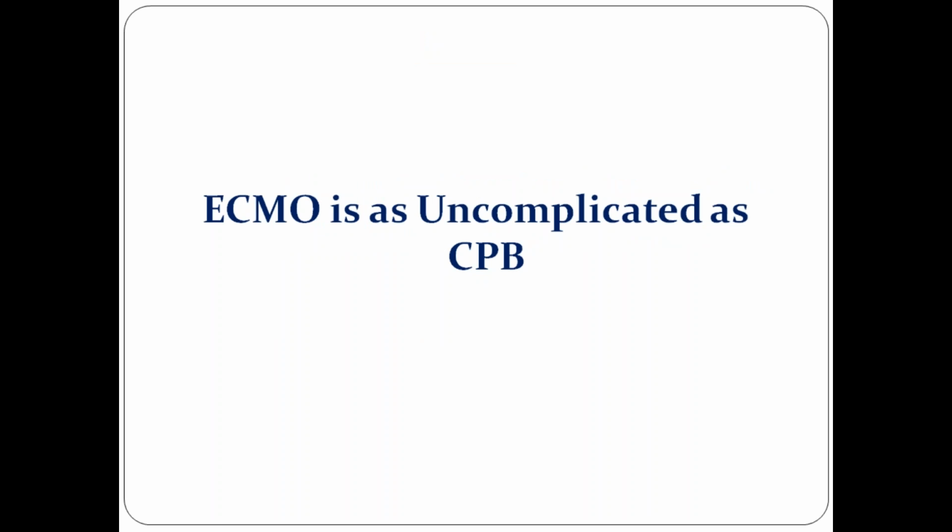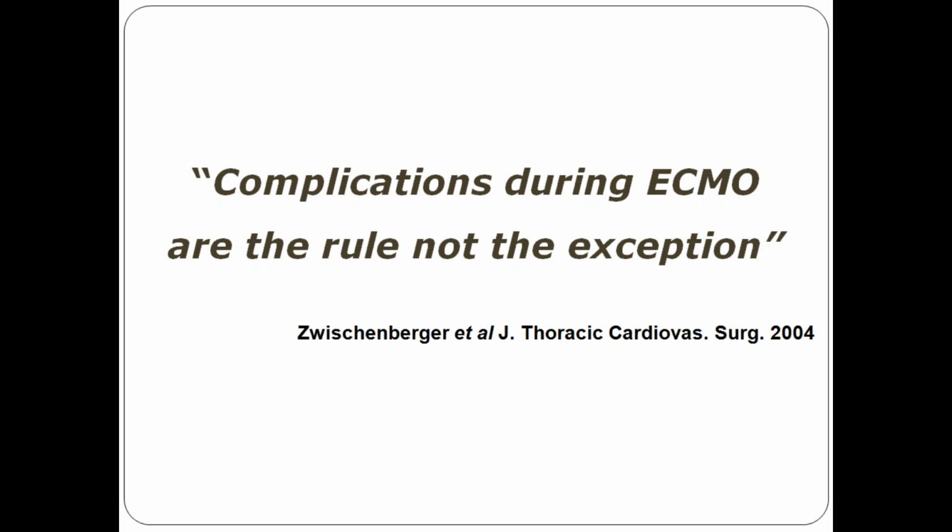Obviously, that's an indication for putting in ECMO. You do not put it in when there's irreversible pathology of the heart or the lungs, or the patient has a terminal malignancy. And another myth is that ECMO is as uncomplicated as cardiopulmonary bypass. It is not as simple as that. Complications are more. Cardiopulmonary bypass is the simplest thing. Things are under totally controlled conditions. The patient is nicely draped and everything is planned. So complications on ECMO are more than what you see in cardiopulmonary bypass.